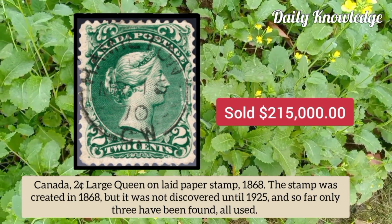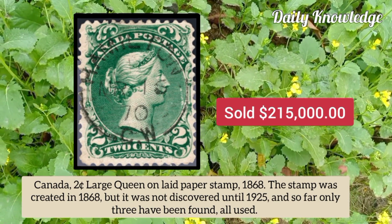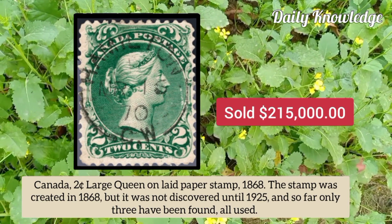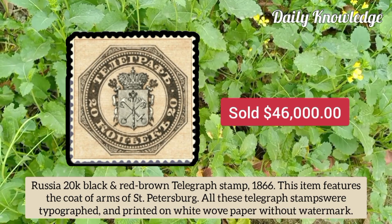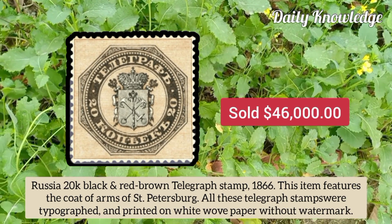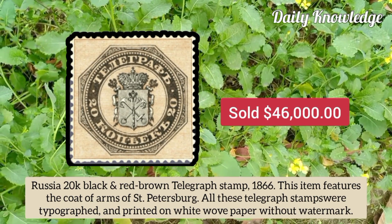Now Canada 2 cent large queen on lead paper 1868. This item was created in 1868, but it was not discovered until 1925, and only three examples exist. Sold for $215,000.